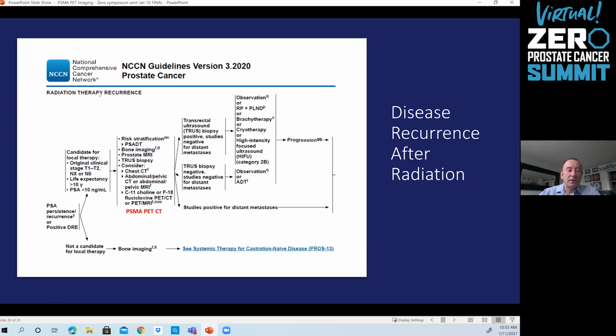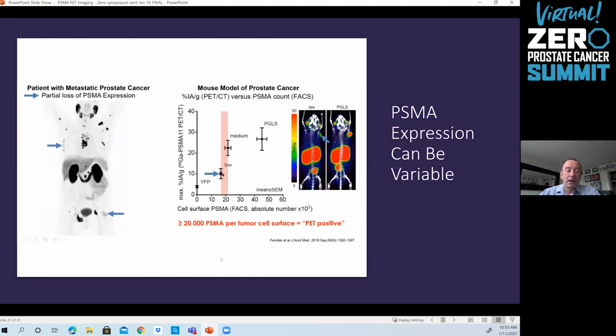Similar scenario for patients who have had radiation therapy and now they suspect a recurrence. Again, PSMA PET-CT will allow us to better decide whether the patient can have radiation treatment, for example, for a tumor that is still localized, and better direct that radiation treatment, versus a patient that now has more extensive disease and needs systemic treatment, like, for example, chemotherapy.